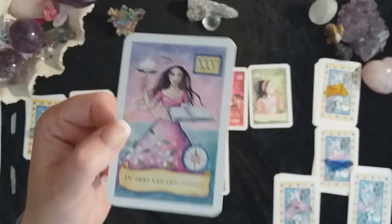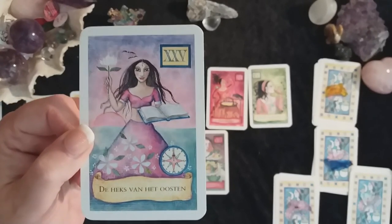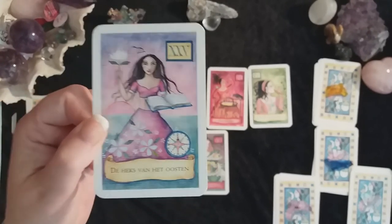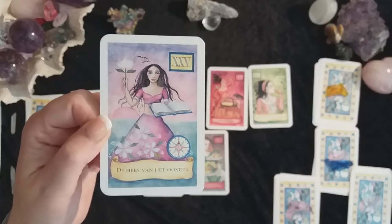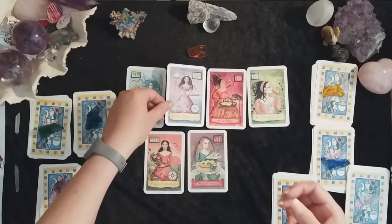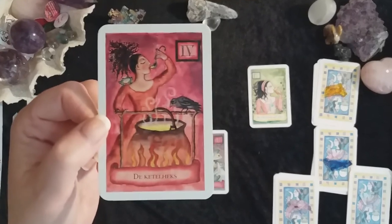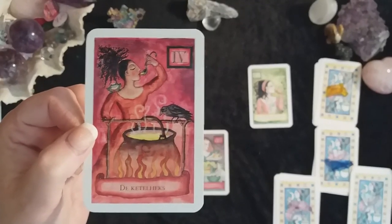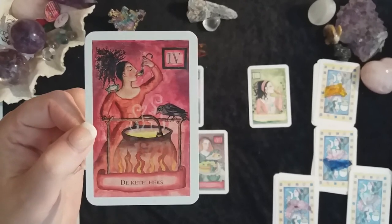And the witch of the east is the witch of new beginnings and starting new things. So one of your talents is starting up new things and having great ideas that are viable to come to fruition.